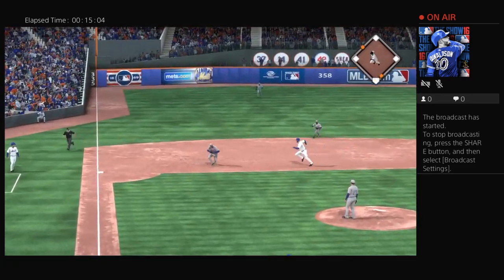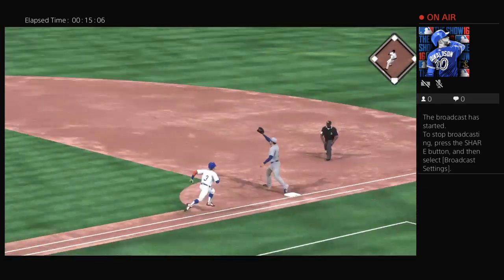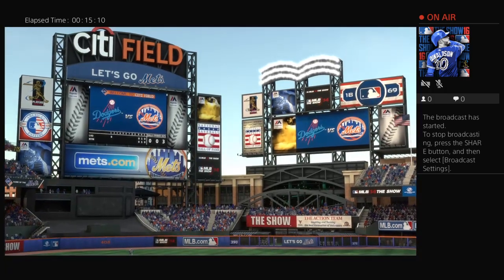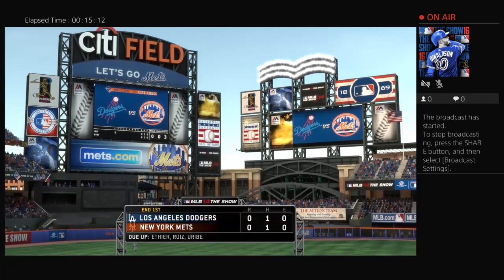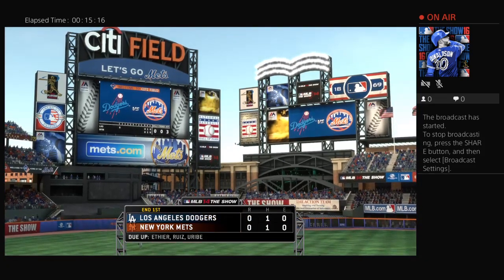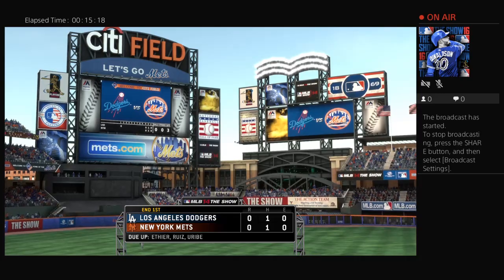Changeup had him fooled a bit as this is on the ground to third. Throw on to the first baseman. Gonzalez will take care of him, and the inning is over. Mets turned away here in the first. We'll head to the second at Citi Field. 0-0 here on the show.